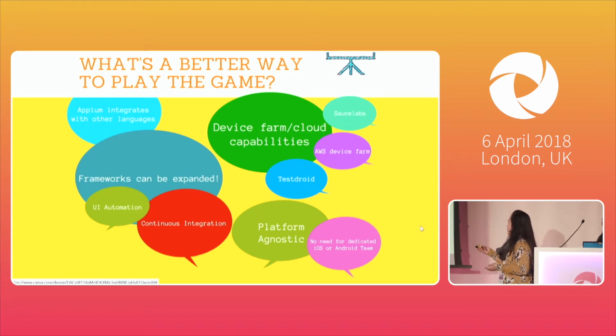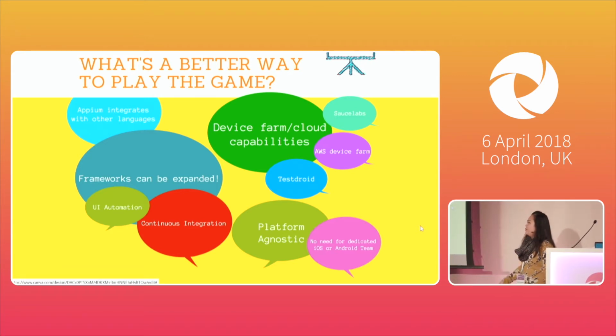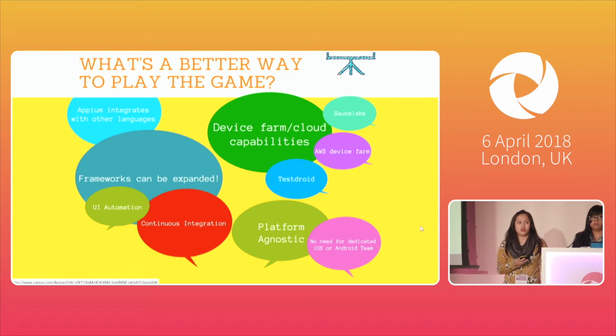And on top of that, it is platform agnostic, so there's no need for a dedicated team just for iOS or Android. You can create polymorphism through Appium, and that's what made it wonderful. Today, Charlene and I are going to be talking about our journey within Capital One and how we were able to not start from scratch, but basically start from nothing, all the way to a point where we were able to deploy all our test results to JIRA via automation.